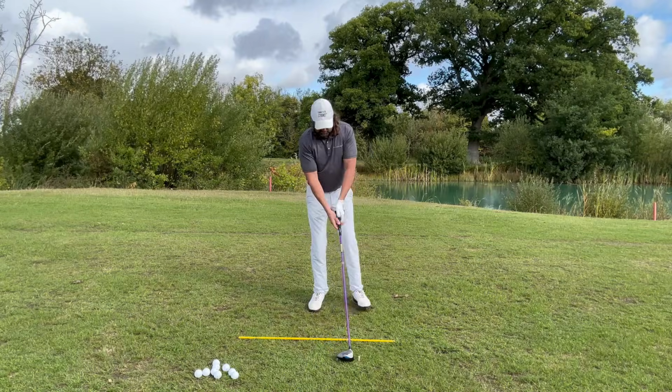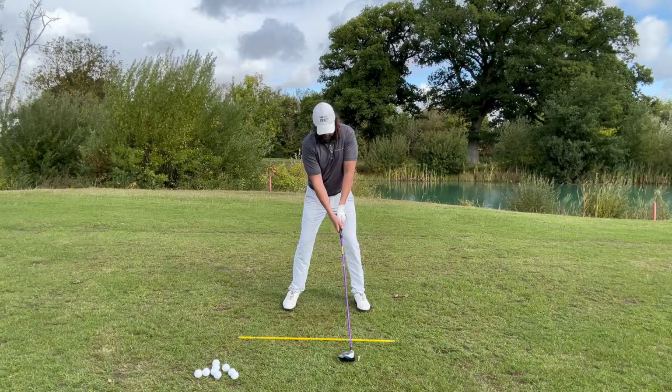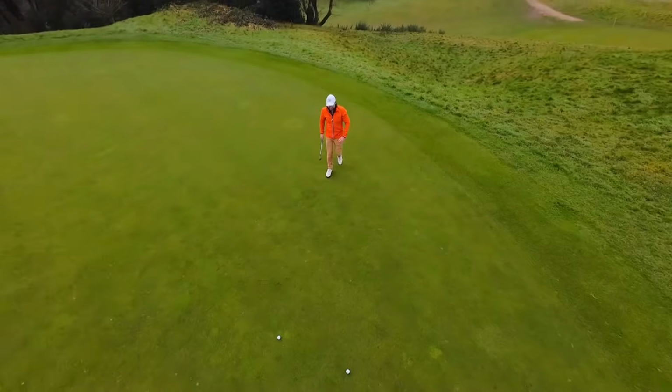There's no point being correct to where you were 30 years ago if now we can't swing like we did 30 years ago. We've got to adjust everything correctly to now our new swing, our range of motion in particular, but keeping everything correct.